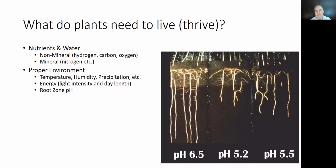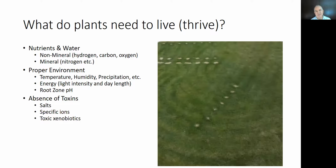You can see here on the right, this picture of some roots that were growing at pH 6.5, which we've been taught is ideal. Contrast that to the acidic pHs of 5.2 and 5.5, where we have some toxicities that are harming the plant root growth.